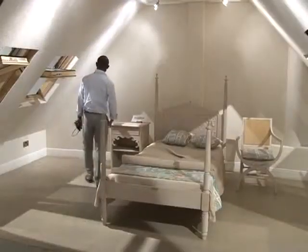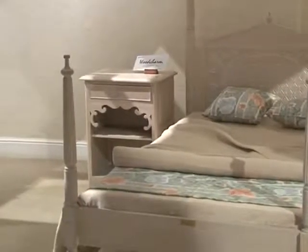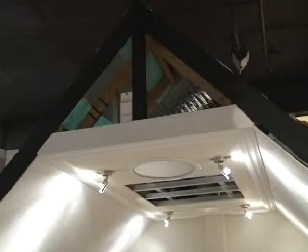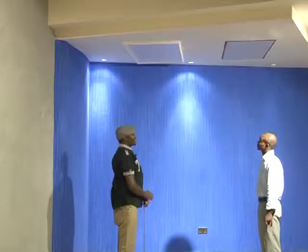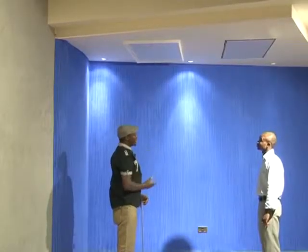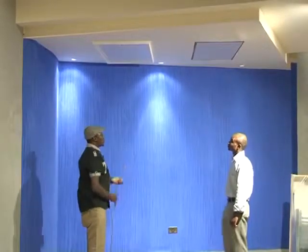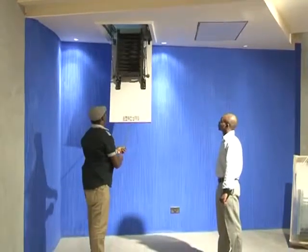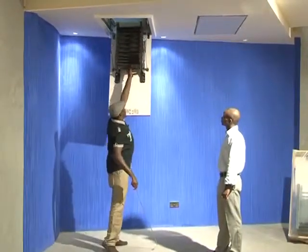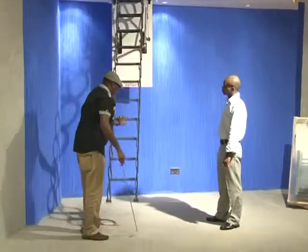Now imagine how many houses in Kenya have attics that are not used. It's just waste of space. Only rats live there. Rats, bats, that's all up there. And how much is land right now? So you can access your attic very easily without having to carry the ladder and destroy your walls as you bring it in. And to open again, it's very easy. Just pull it. Then you take it out and just allow it to come down.